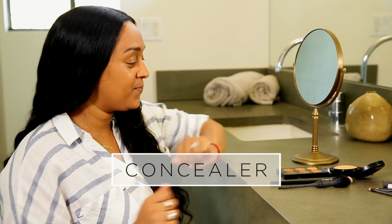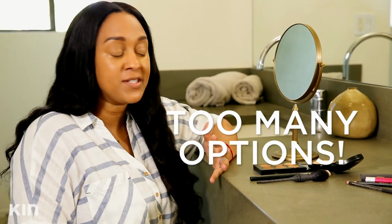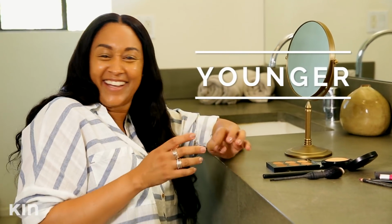First step, I'm gonna show you how I apply my concealer. As you can see, there's a lot of colors on this palette, and when I'm looking for a concealer, I'm like, okay, which one do I choose? Because there's so many different colors. For my eyes, I like to use a peachier color because it warms up your face. It makes you look younger. And we all want to look younger, right?